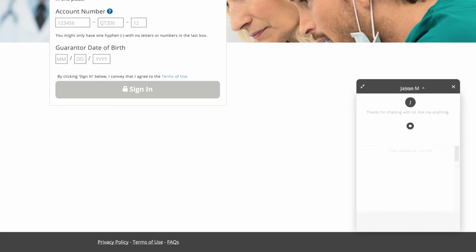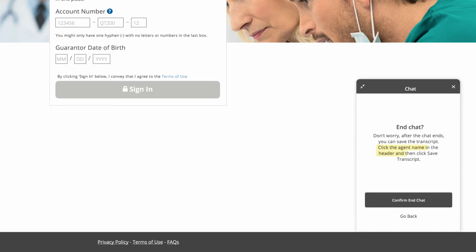Once the patient is connected with an agent, the chat begins and the conversation can go back and forth until resolution occurs. When the user ends the chat, they are also given an option to save the transcript.